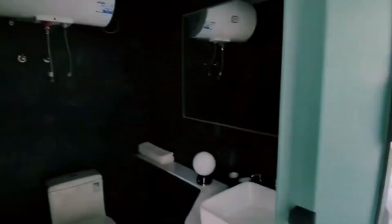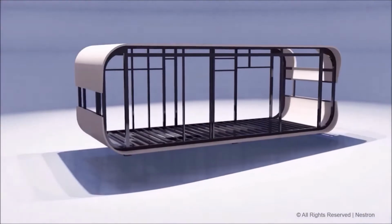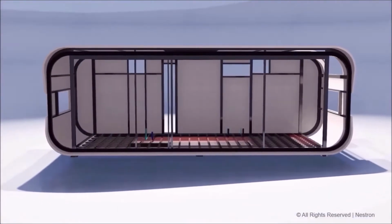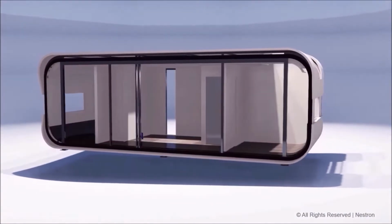Have you been enjoying the features so far? Then you should take a look at the Cube's layout options. The Cube X is available in a 1-bedroom and 2-bedroom layout. Each one has a living room, a kitchen, a dining space, and a bathroom. Each room also has a couch bed.